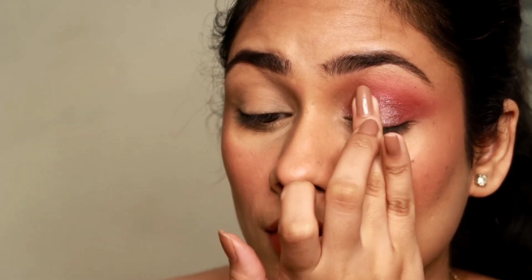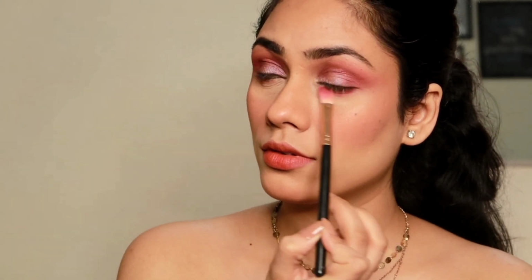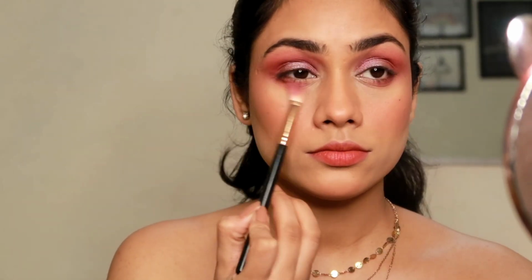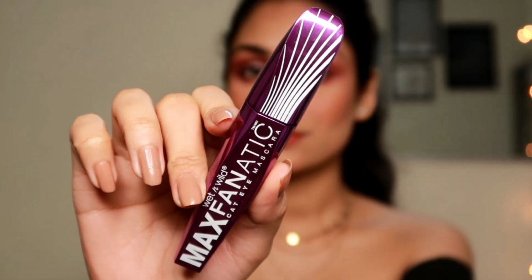And then the other shade that I used has some amazing reflexes. The previous one was a very nice shimmery shade, and this one is a monochromatic shade. So I am just topping it up with my finger only, and it just looks beautiful. And now close to my lower lash line, I am applying both the shades that I applied on my lid. I'm just going to smoke the lower lash line out so that everything looks connected.